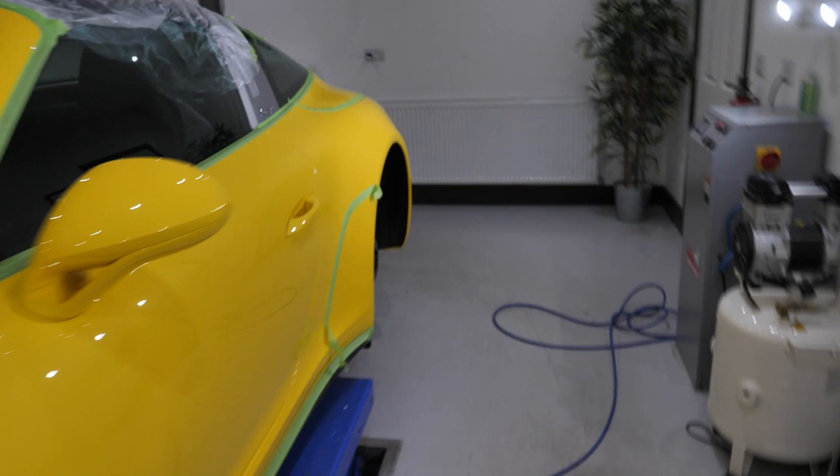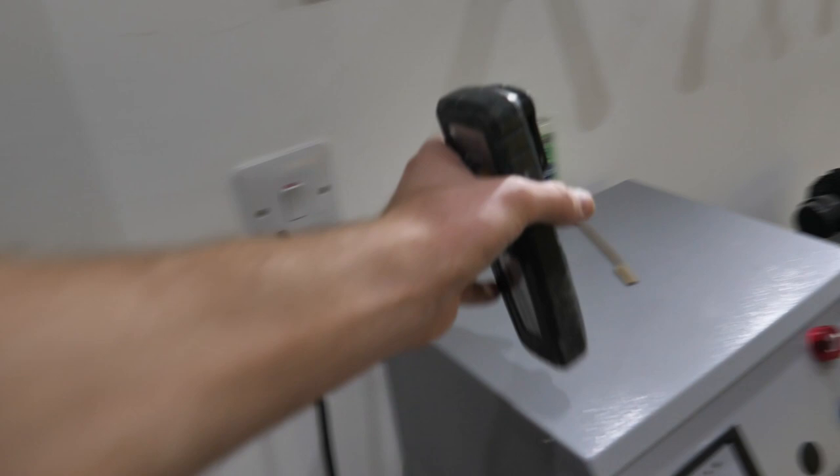Miserable and wet outside, but through to one side we have a little orange.